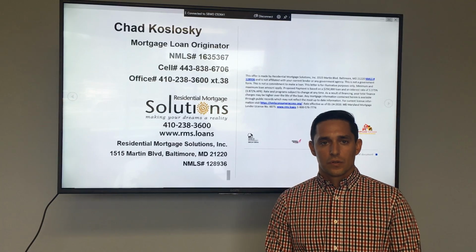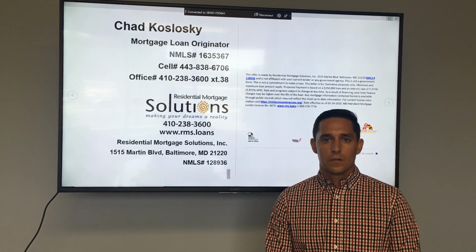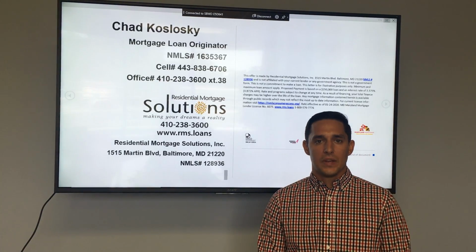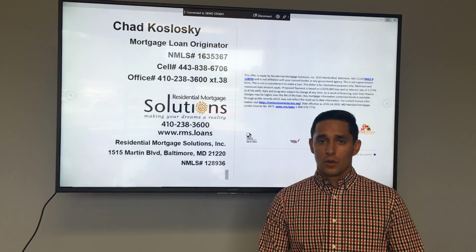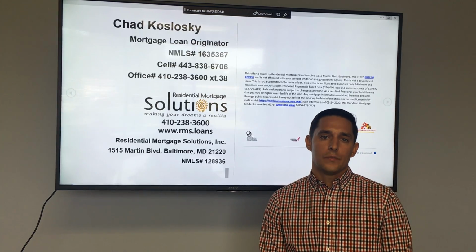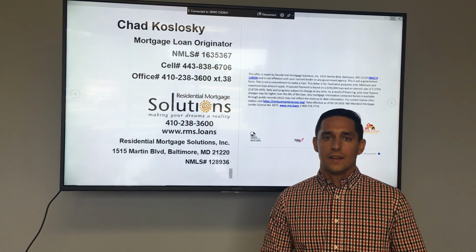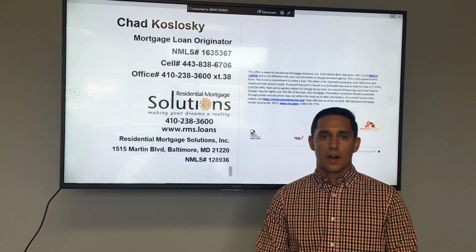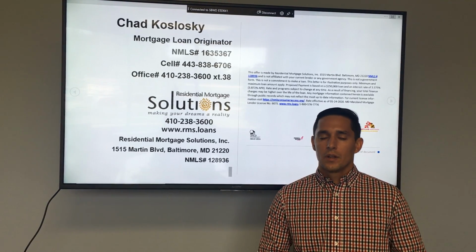The monthly mortgage insurance will vary between the two as well. FHAs are more cut and dry. It's a standard rate based on the loan amount that you're borrowing. Whereas with conventional loans, that mortgage insurance premium can fluctuate and be dictated off of your actual credit scores. So the higher the credit, the lower the premium.